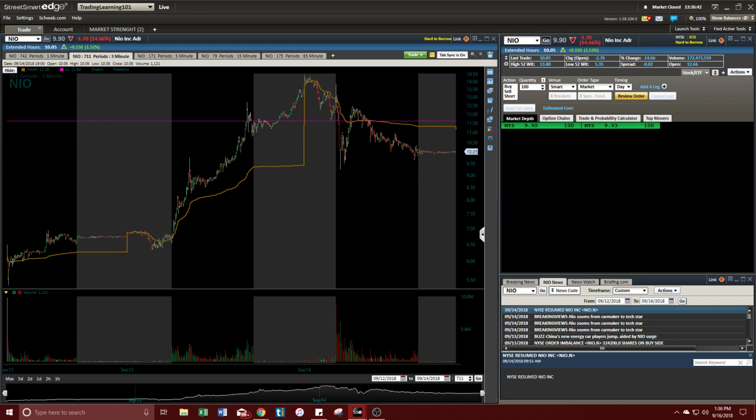But this thing traded outrageous volume on Wednesday, Thursday, and Friday. Wednesday, it traded 66 million in volume. Thursday, it traded 158 million in volume. Friday, it traded 172 million in volume. That's crazy.